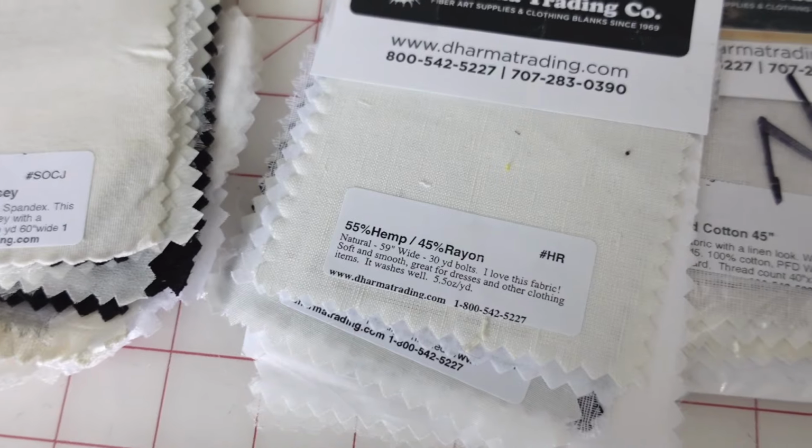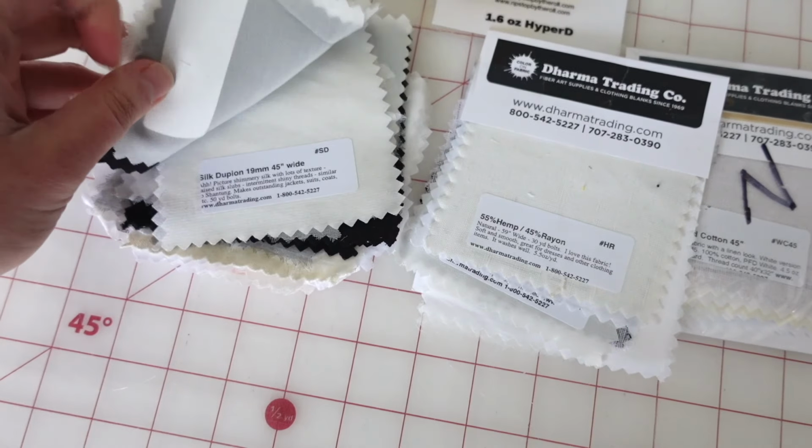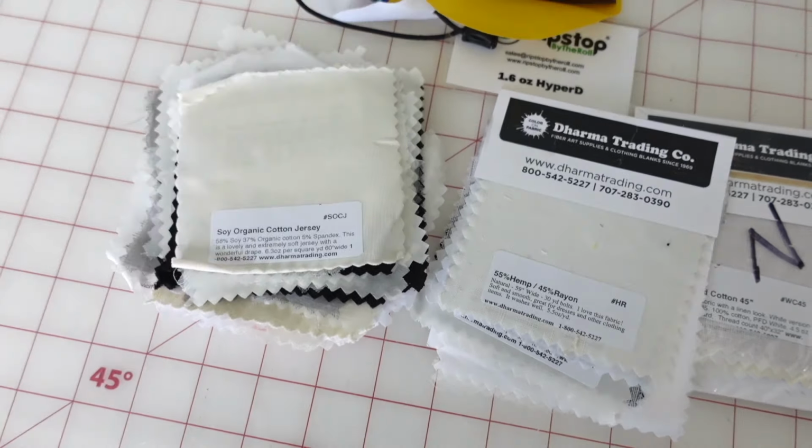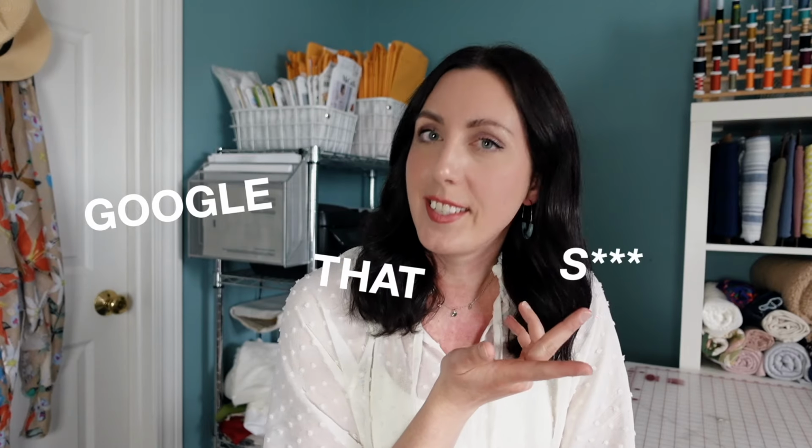This has been a few years ago, but those sample packs became so useful for understanding so many different types of fabrics. I still refer to those samples quite a lot. So over time, I built up a little bit of a sample library that I can constantly refer to. And when in doubt, Google that stuff.